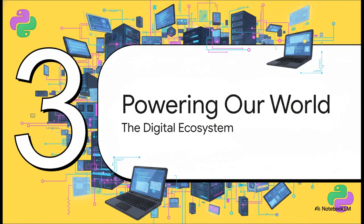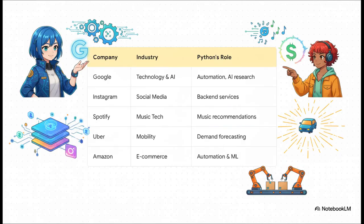Okay, so let's get into it. How does this simple, friendly language end up powering some of the most complicated systems in our world? We're not just talking about a few big names here, it's woven into the very fabric of our digital lives. I mean, just look at this list. It's basically a who's who of the tech world.